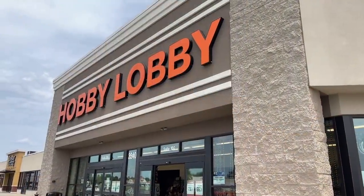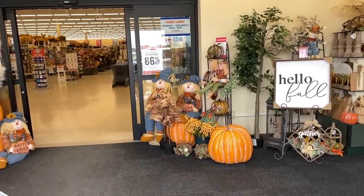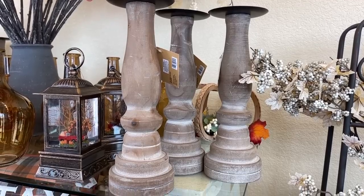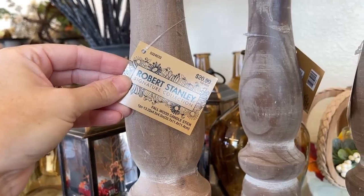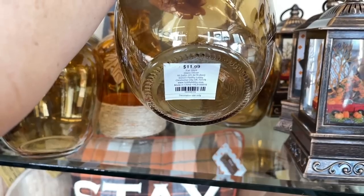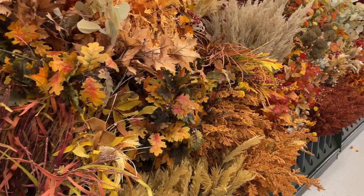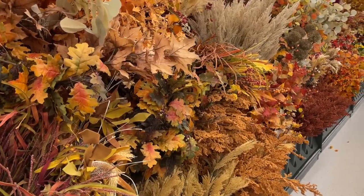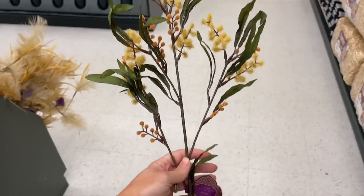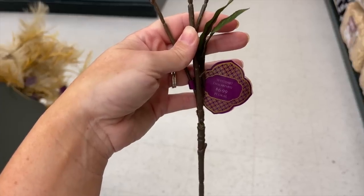All right, we're heading into Hobby Lobby, and when I first walked in, they had a huge fall display. They had a few good finds, these candlesticks and this amber glass vase, but let's head into the store and check out the fall floral section first. All of the fall floral was 40% off also, so I'm just going to show you guys some of my favorite ones.